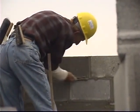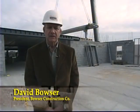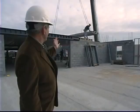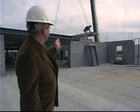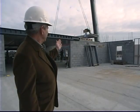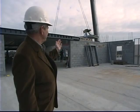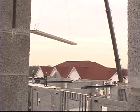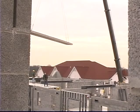Several trades were able to work at various heights and locations within the buildings to maximize the on-site work. This is a very affordable, economical, fast way to construct. This huge crane is picking up the precast panels that form the floor system of this building. This is all done right at the factory and then delivered to the project.